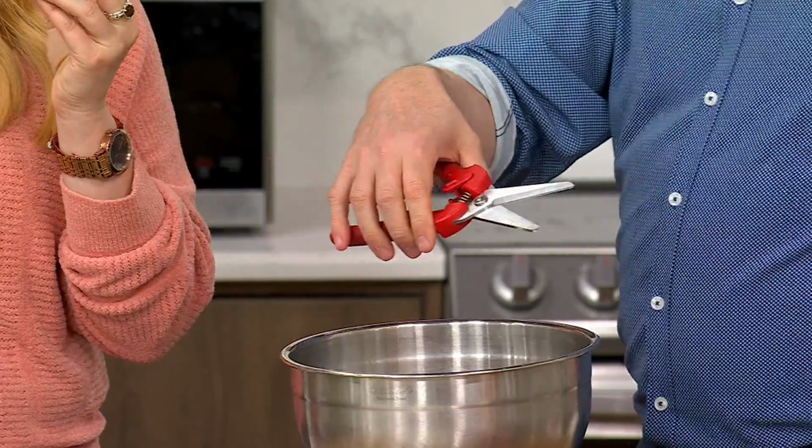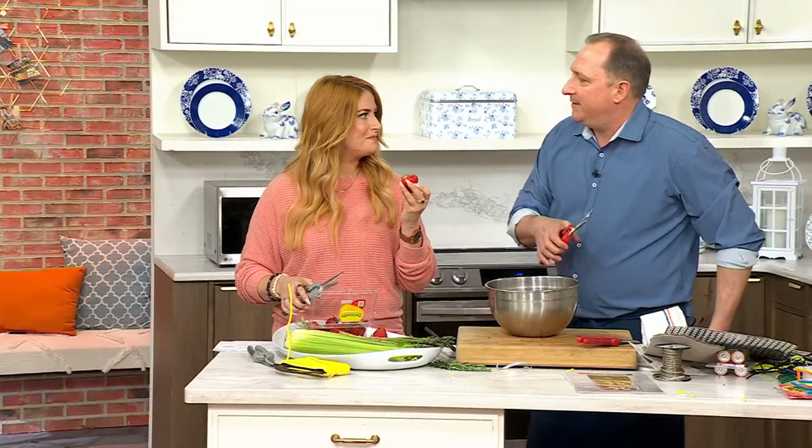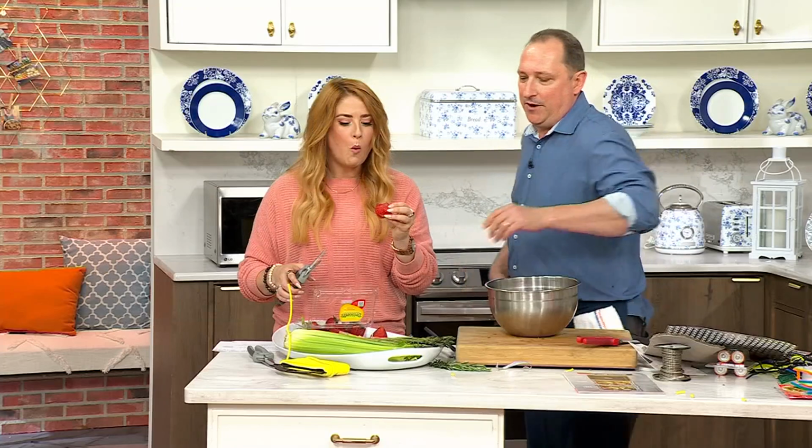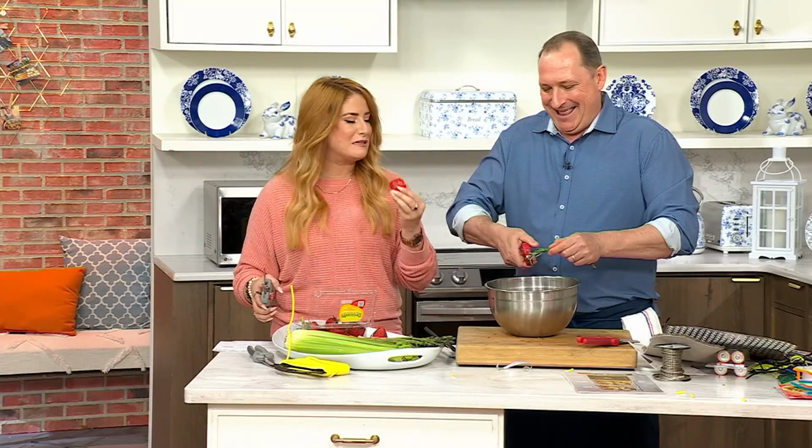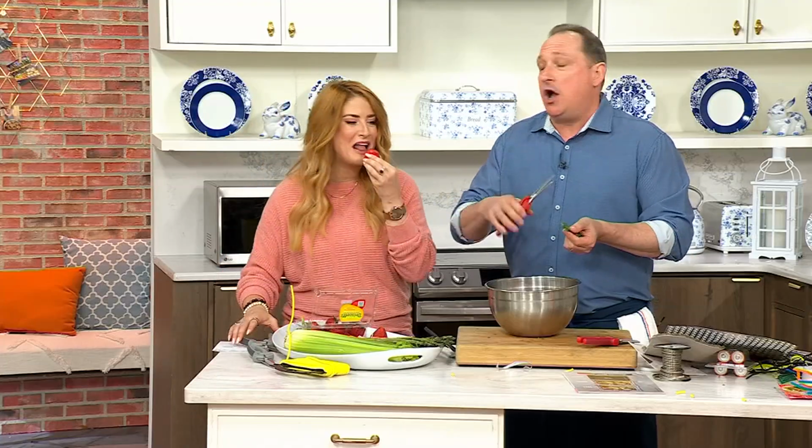Oh, it smells really good. That strawberry. California strawberries, by the way. A bite of it. Try it. They're so good. I ate one right before. They're delicious. Aren't they yummy? Oh, yeah. That's really good. You cut things. I'm going to eat the strawberry.